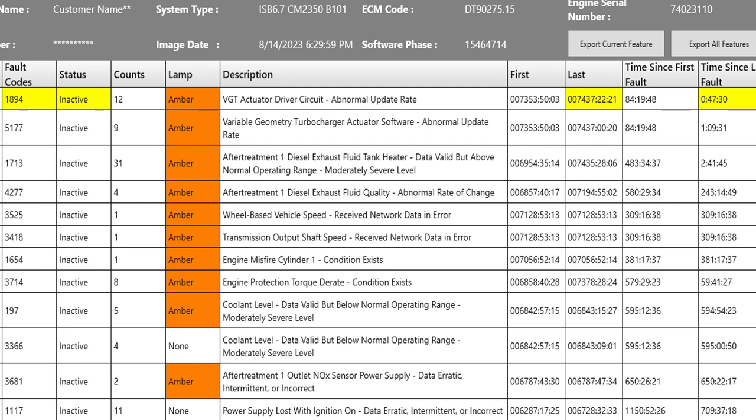So we move on down. Wheelbase speed, look to the right at the hours. There's 300 hours, the next one's 300, then 380, then 59, the torque derate. Remember, torque derates are not a problem in and of themselves. They are there because of another problem that affects the after-treatment system or the engine being severely damaged.